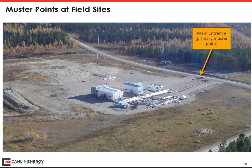Muster points at field sites. The main entrance of a site is usually the primary muster point for emergencies at that location. This may change if the wind direction moves potential releases towards that area. This is all to be discussed during the permitting process with operations.